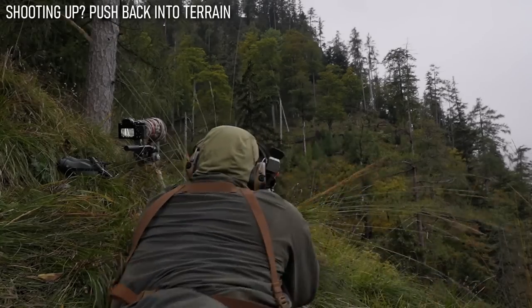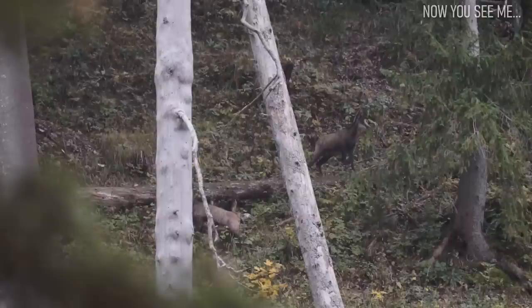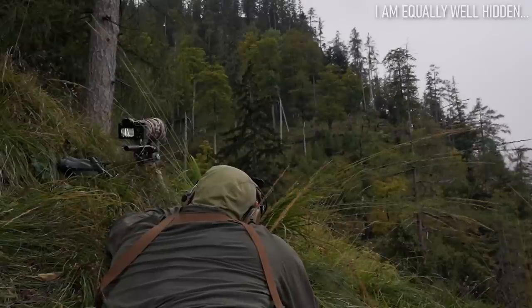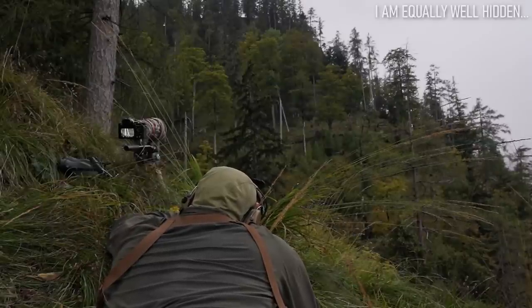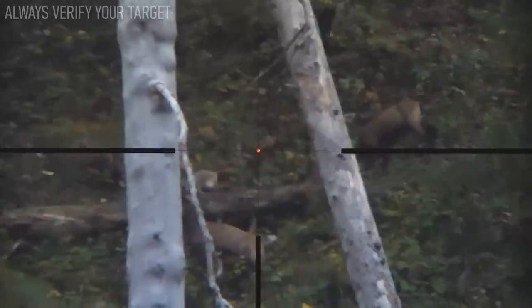Remember the lessons, if you need to shoot up, push back into the terrain. Shoot the smallest one. Shoot the beer. Okay.